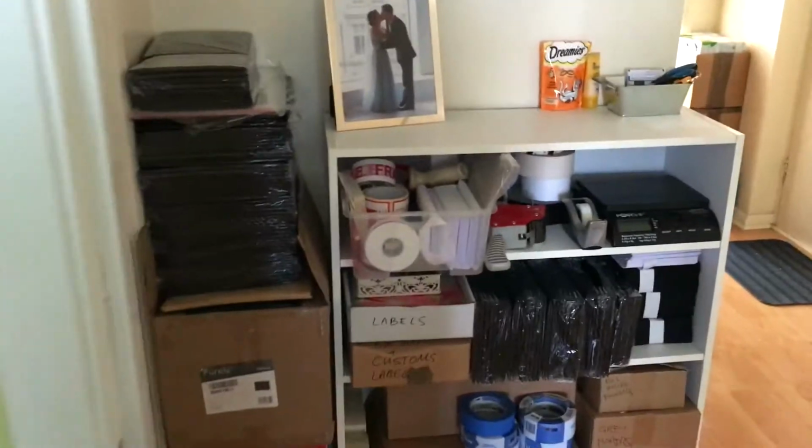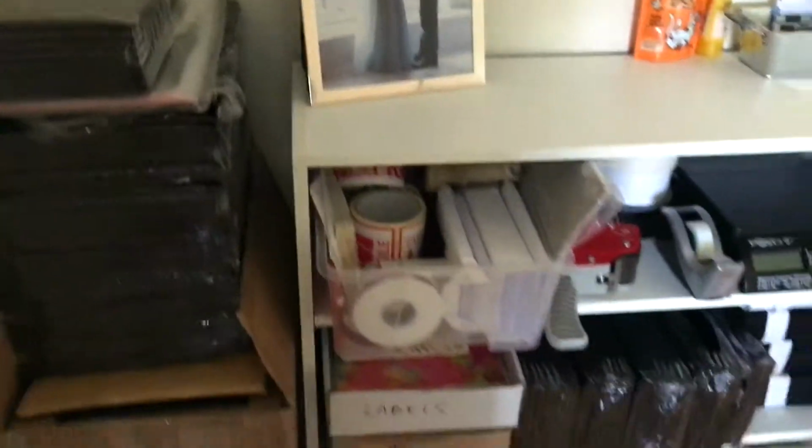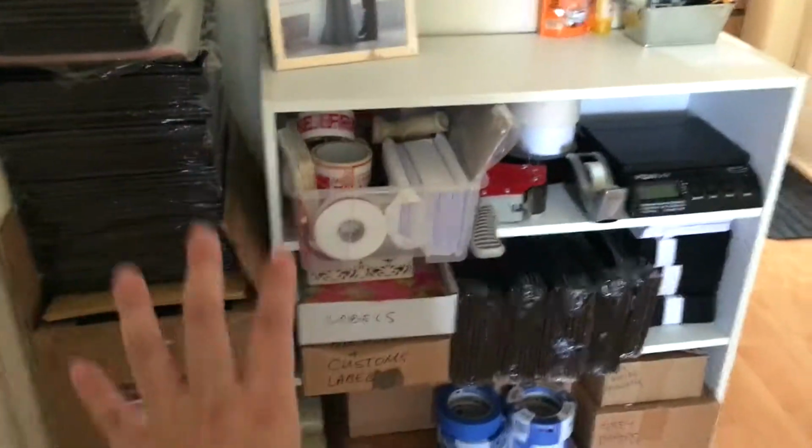So I am going to flip the camera, and then I am also going to start slightly outside of the studio because that's where I have all my packing stuff, and then come through to the room and go through everything with you. So this is just outside my studio, and this is where the spillover of the packaging lives.